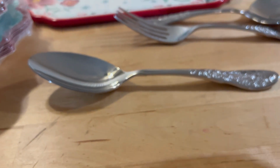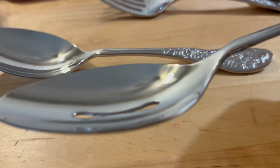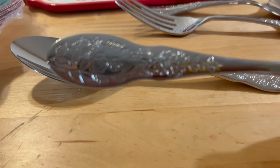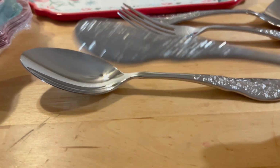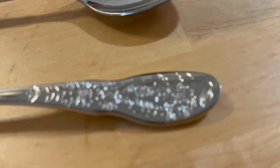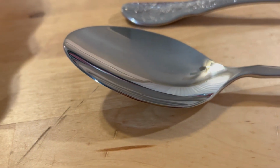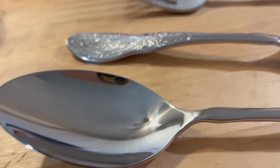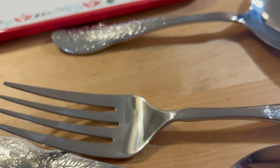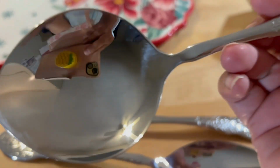Very pretty. The slotted serving spoon, which is really pretty. Isn't that beautiful? It's just a really nice quality. Okay, here we go. I thought that was really pretty. So this is the serving spoon, okay? Just your regular, look at the handle. The handle on that is really pretty, you guys. So pretty. And then this one is the slotted spoon again. Okay, and this one is the serving fork, very pretty. And then this one is the casserole spoon, really pretty.